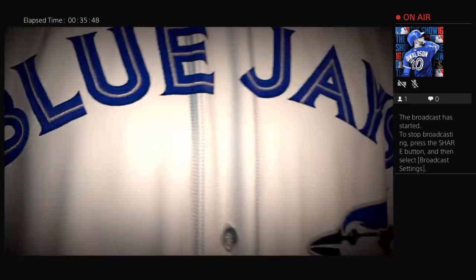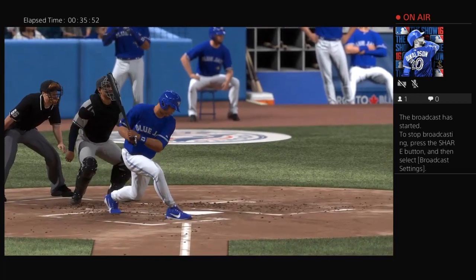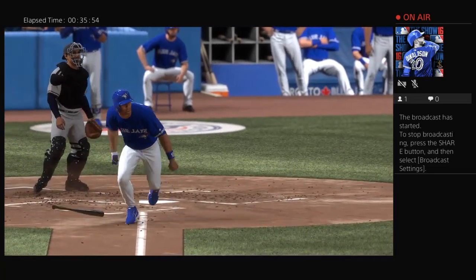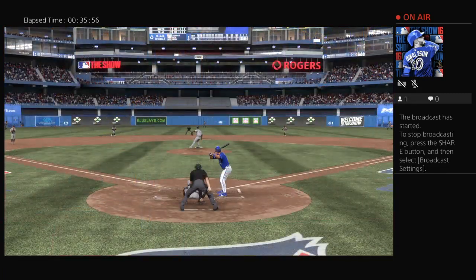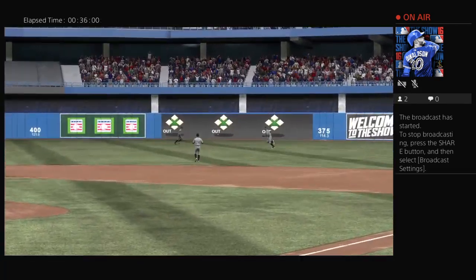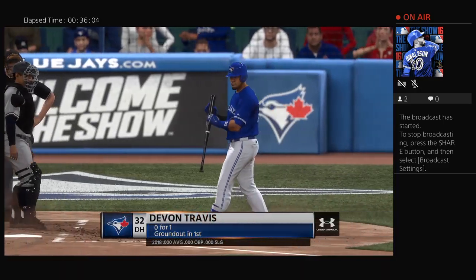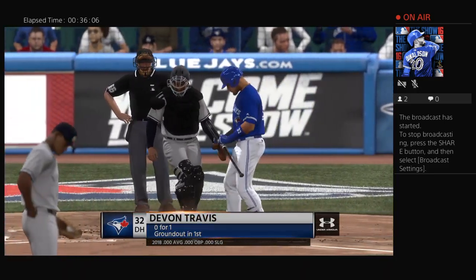Well, that's got to be frustrating right there. You execute a pitch, nice, good pitch right there. Batter's able to get a little lucky, stayed through it, caught it off the end of the bat. Not his best swing, but he's able to find a hole in the outfield. Digging in to try it again, Devin Travis.